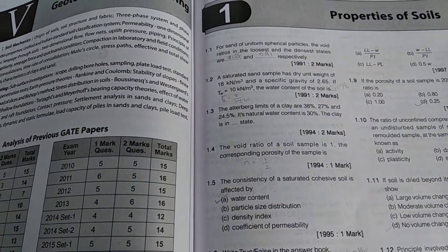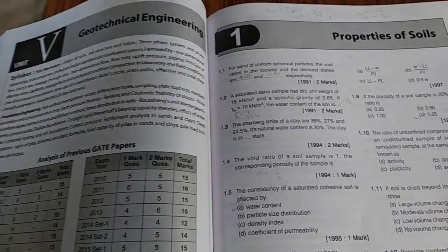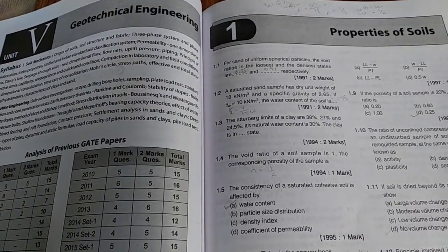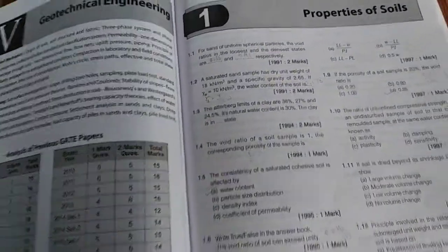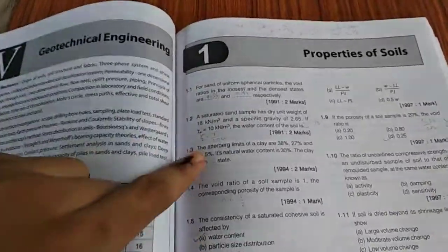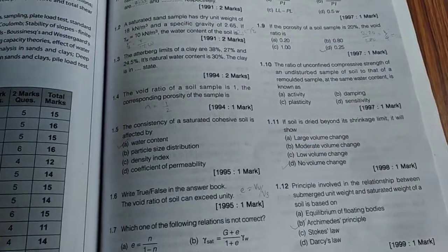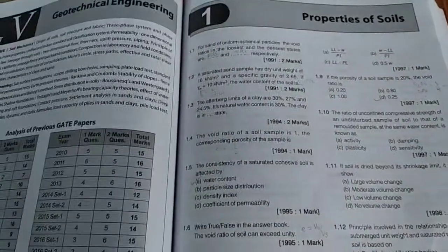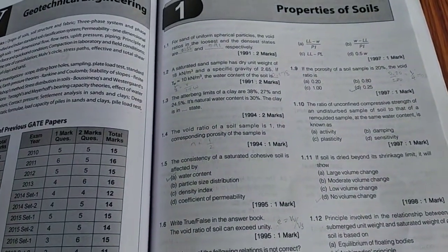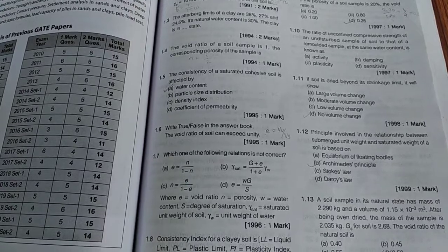In the next example, water content is asked, so you need to study water content, specific gravity, and all the interrelationships between them. So the questions based on those are asked. Then Atterberg's limits, questions on Atterberg's limits are asked. Then again you get void ratio. So now the void ratio is really very important. Again, properties like consistency were asked. Again, activity and all are important.